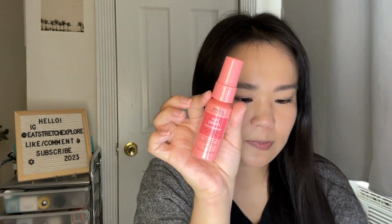This is the Nutriplenish leave-in conditioner from Aveda. I think that this is like in a subscription box. I want to say that it's either in FabFitFun or in Allure Beauty Box. Let me know. I think it was, wasn't it? I think so. I think it might have actually just been in the Allure Beauty Box I just unboxed for June, but my brain shut off.